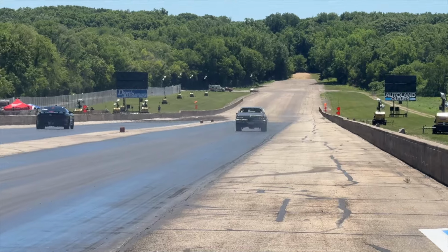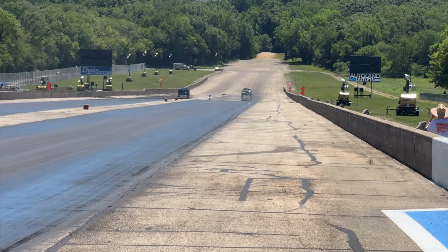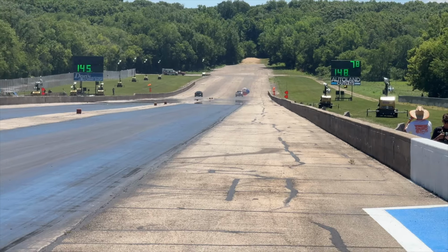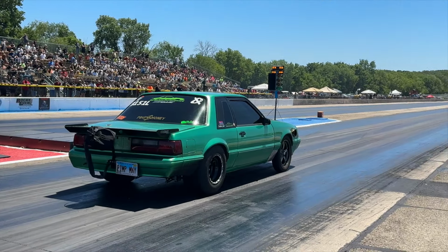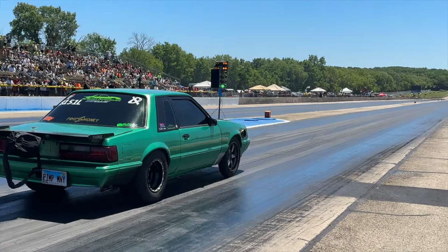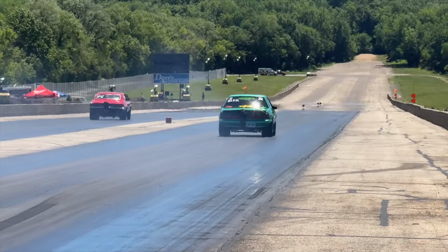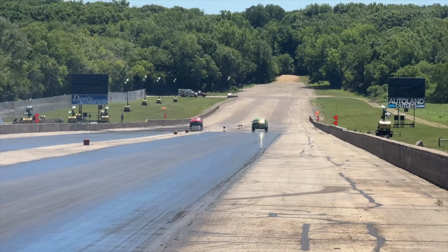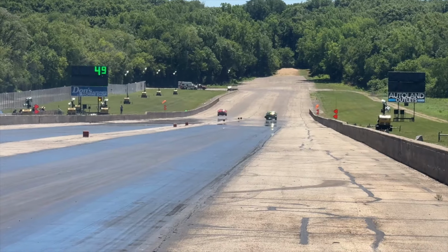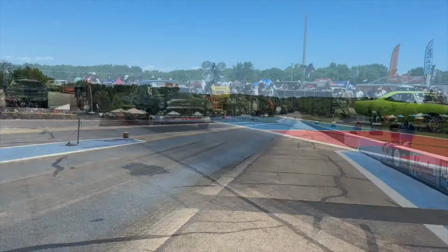So this car lost its back window the other day. Pretty crazy cleanup down there. It goes at 927. Goes down, blows the tires off it as he gets down. 1020. Probably not what they're looking for.